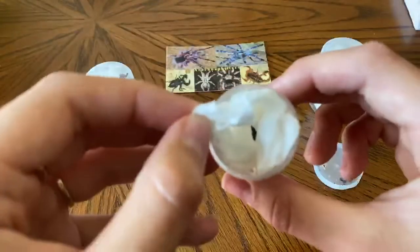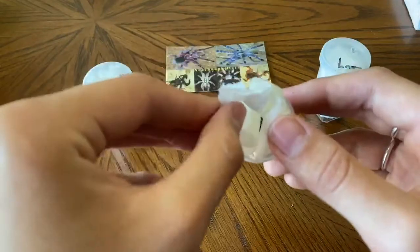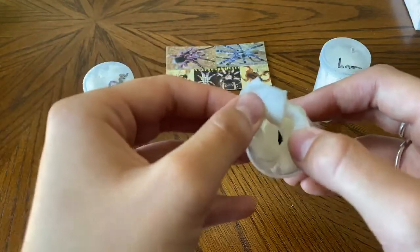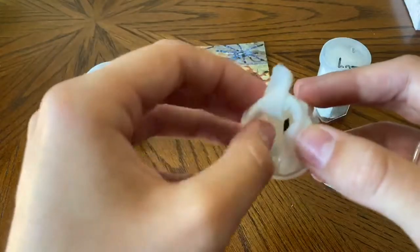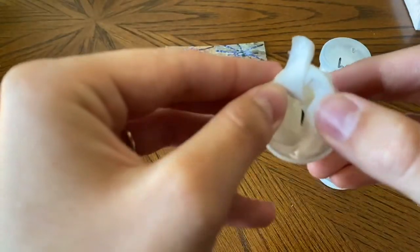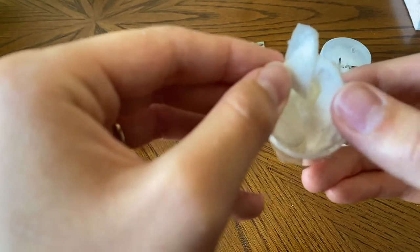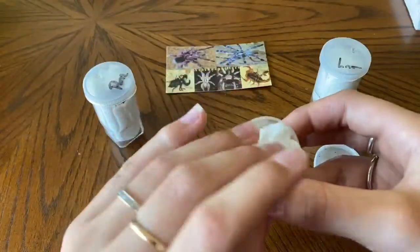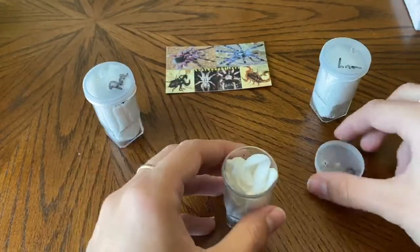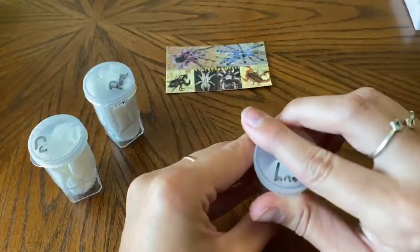I'm hoping he's okay. They're not moving too much, but they might be a little bit stressed out from transit. I know here I was just so scared because I didn't want it to just bolt out of the container because that would have been a mess. Oh, I saw movement. Yeah, he's definitely doing okay. Close him back up. And then this one must be the Borneo tree spider.